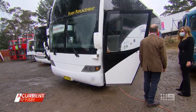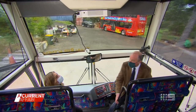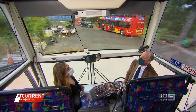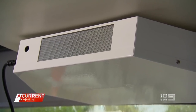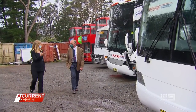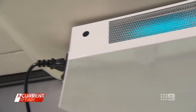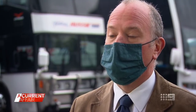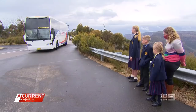Here in the depot. Jason Cronshaw from Fantastic Tours is taking no chances. This is the device we're looking at putting across the whole fleet. It's barely recognisable. It is. Like, people wouldn't know that this is servicing the whole vehicle. Yeah, so we've got 16. His fleet of school buses and coaches will be some of the first in Australia to be equipped with the technology. As soon as COVID came around, we realised that we needed to do something to make the whole environment a lot more safer for people to travel in.